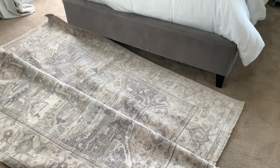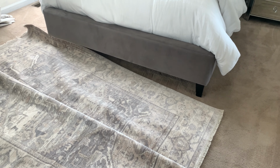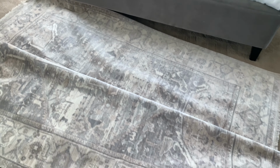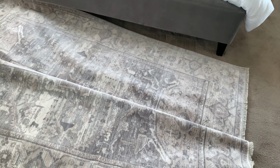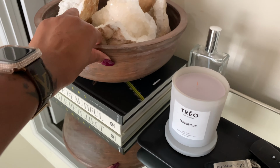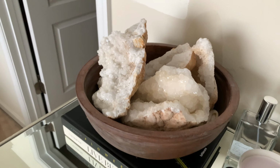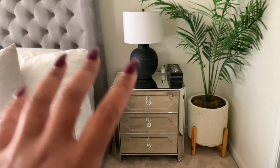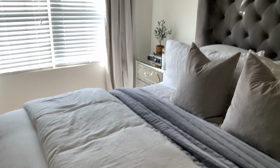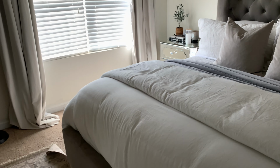So my design style for this room is, I don't even know if this is a thing, but my design style is like an earthy glam. I hope that's a thing. If it is not, it's going to be a thing right now. So I wanted to incorporate more pieces of natural elements. That's why I have this wooden bowl with my crystals inside of it. I have the lamp over there, which is a really nice texture. And on my side, I have another small plant inside of a wooden planter as well.